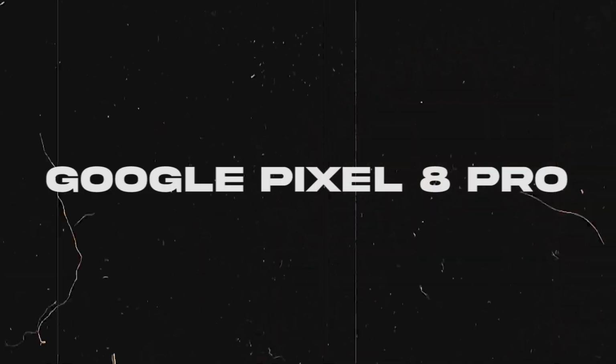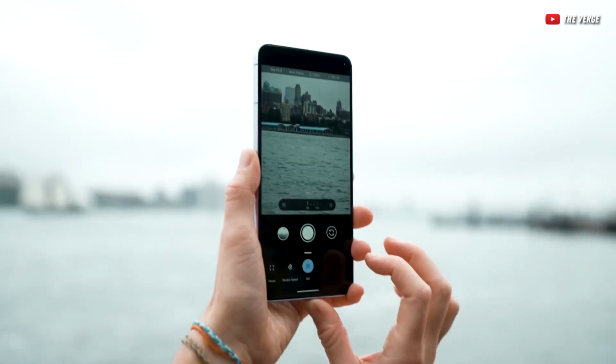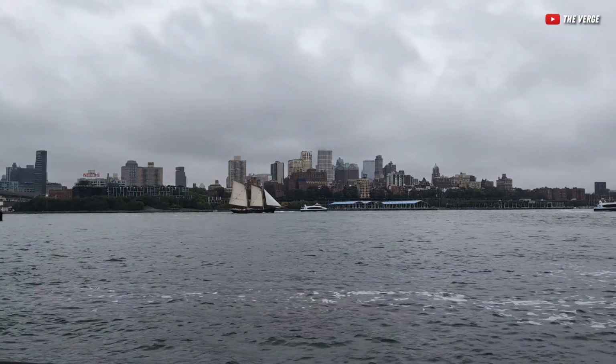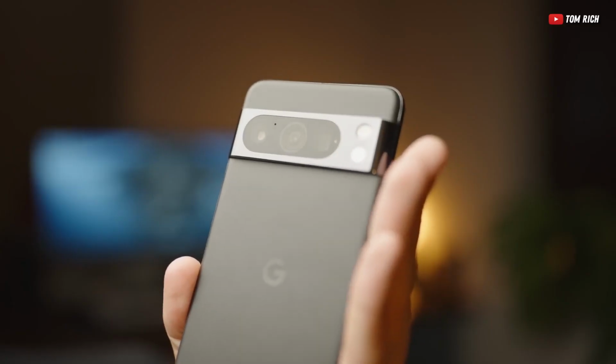First up is the Google Pixel 8 Pro. This phone's camera is all about clarity and color. With significant improvements across the board, the 8 Pro's telephoto lens now also lets in 56% more light, promising sharper images even from a distance.